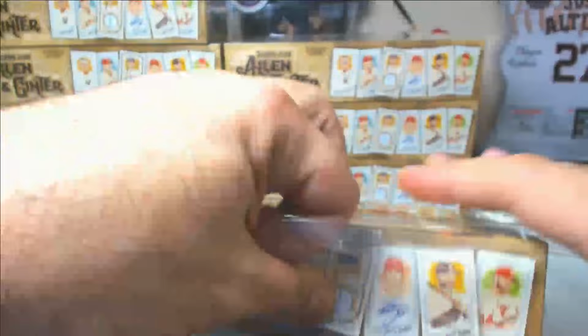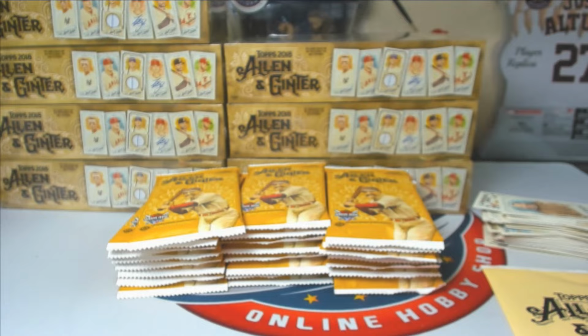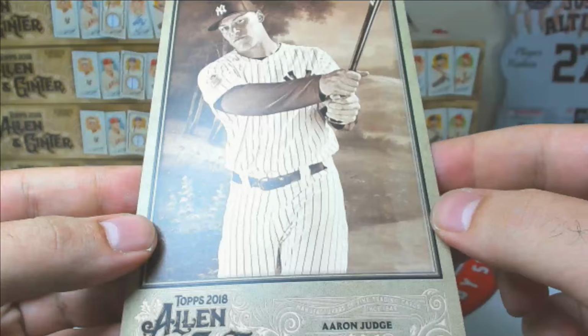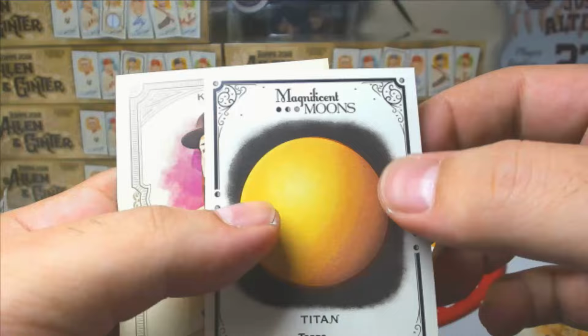Box loader. Judge. Aaron Judge. Back now. It's two box loaders now for the Judge spot. Would have been nice to see one autoed. Alcantara, high number, rookie SP. Joseph the Younger mini.